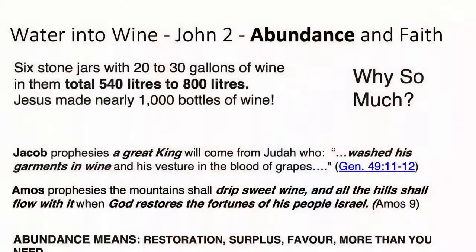And why so much? Well, on the slide, there are a couple of references in the Old Testament. And they're basically references to abundance that have to do with wine. So do you remember Joseph and his Technicolor Dreamcoat? Anyone seen that play? Anyone sung Joseph and the Technicolor Dreamcoat way, way back many centuries ago? You did it. I did it in the last century. Jacob prophesies at the end of his life to his son Judah, not to Joseph, but to Judah, which is the line Jesus comes from, the line of David, that from Judah's line will be a king who washed his garments in wine and his vesture, that's his clothing, in the blood of grapes.